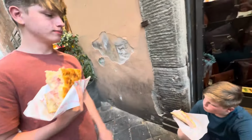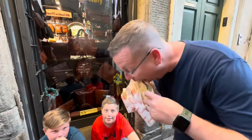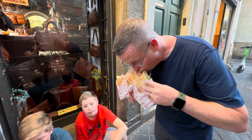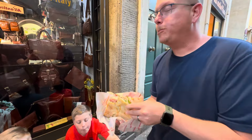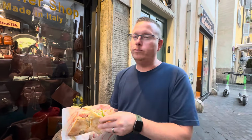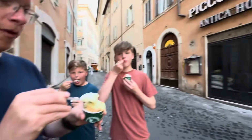Thumbs up. Thumbs up. Red water. How's the water? He tried it, I have not, and I think he liked it. Thumbs up. Dad's trying it. Oh my god, I'm so excited. Very good. It's worth a stop when you're in Rome. Alright, we got some gelato.